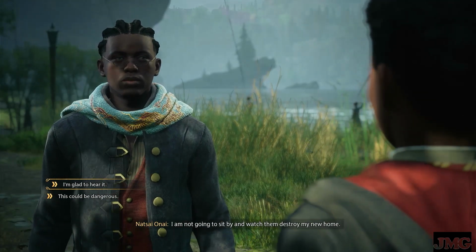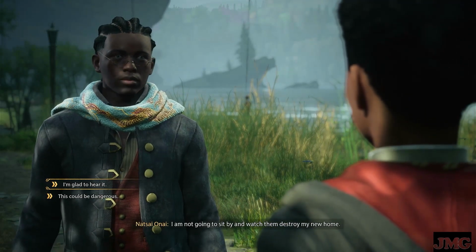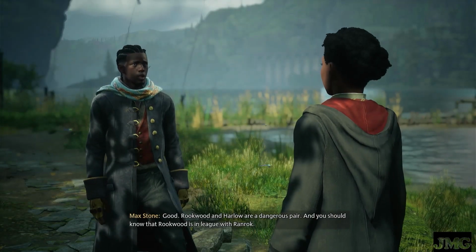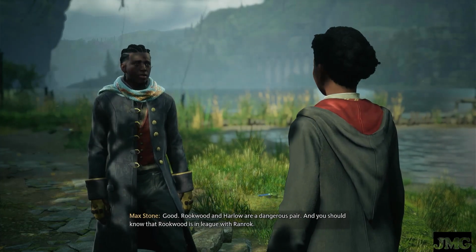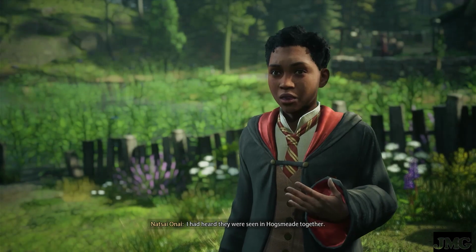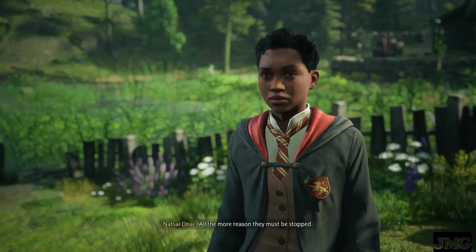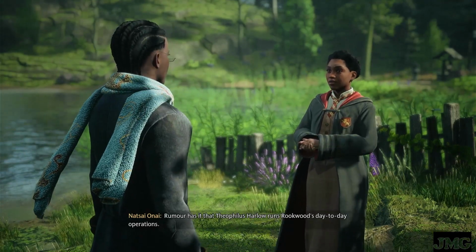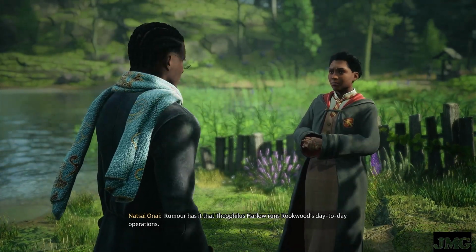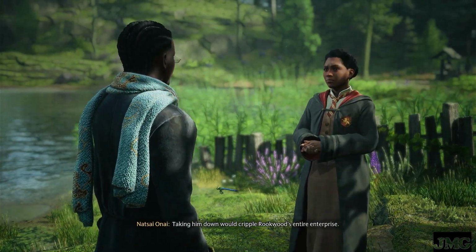I am not going to sit by and watch them destroy my new home. What I'm talking about, girl? Let them know what territory they are. Good. Rookwood and Harlow are a dangerous pair. And you should know that Rookwood is in league with Ranrok. I had heard they were seen in Hogsmeade together. All the more reason they must be stopped. Rumor has it that Theophilus Harlow runs Rookwood's day-to-day operations. Taking him down would cripple Rookwood's entire enterprise.